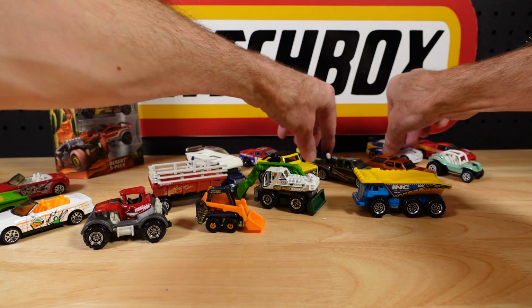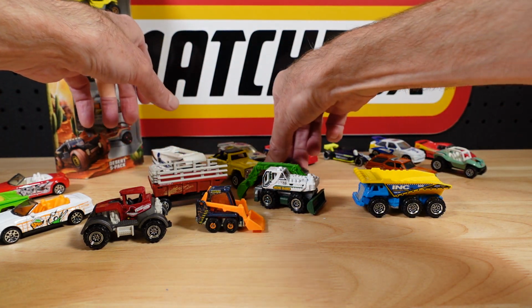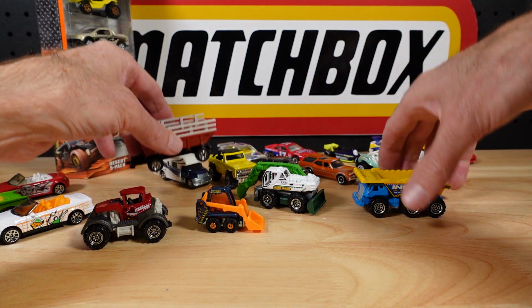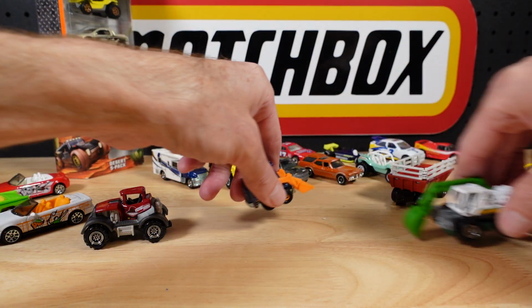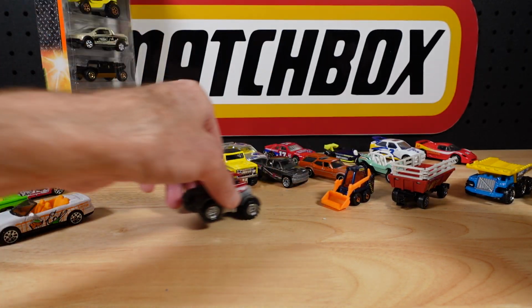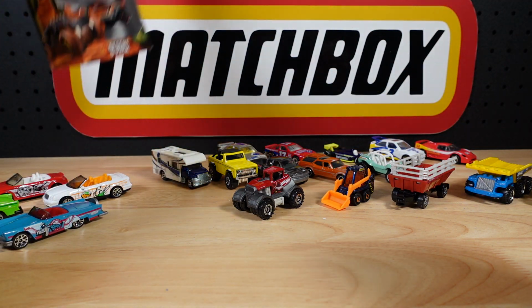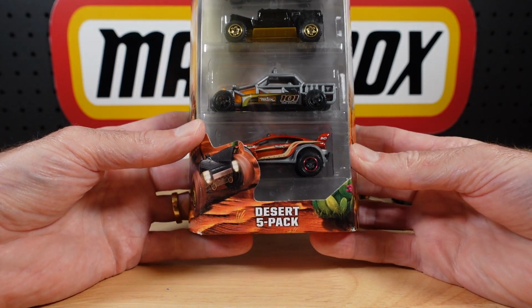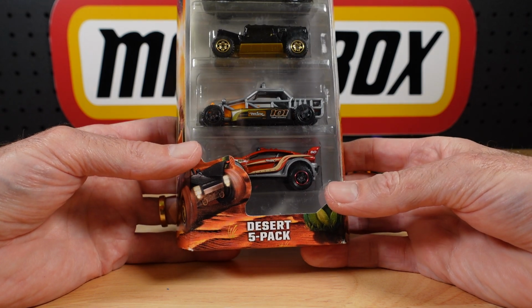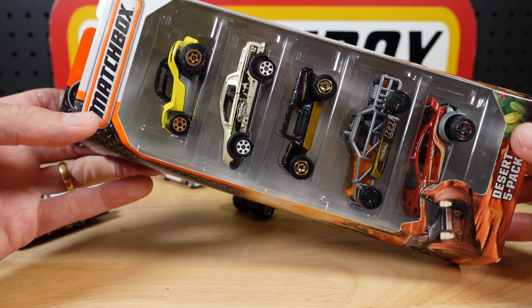Right, time to scooch on over, folks. Make way for number 5. Keep all the various sets together. Smash them up first. The Desert 5-pack, and I'm after a bunch. I'm after that one, and that one.